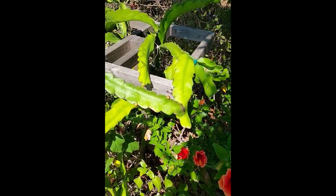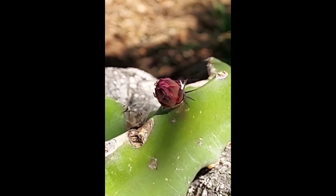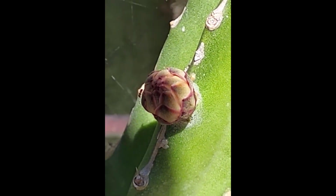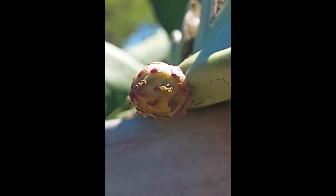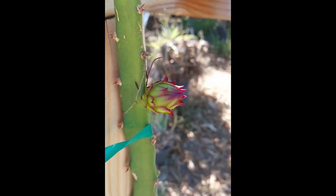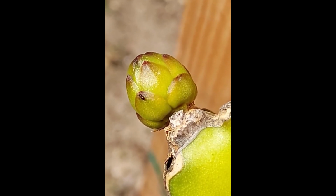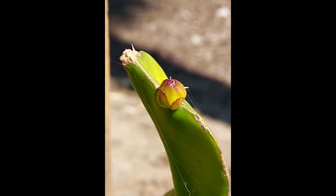It's September here in San Diego, and we're still getting dragon fruit buds, so I'm going to show you a few of the different varieties. This one is Thai White, Trinidad, Dark Star, K1, Sugar Dragon, Valdivia Roja, Frankie's Red, Nitzel, Armando, Delight.